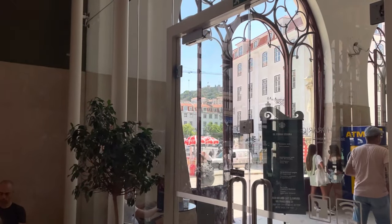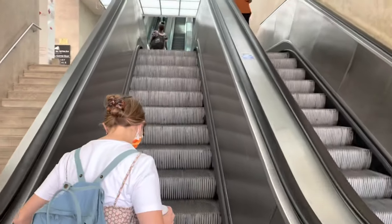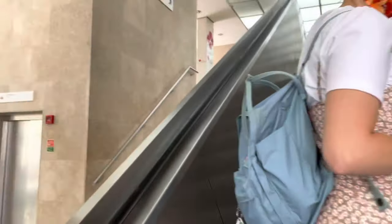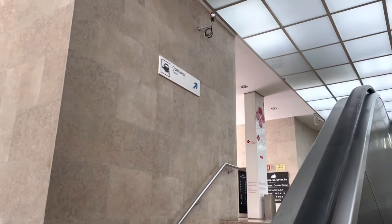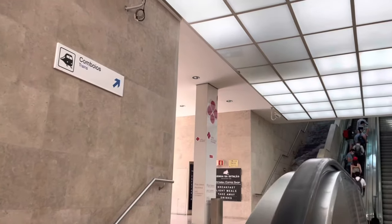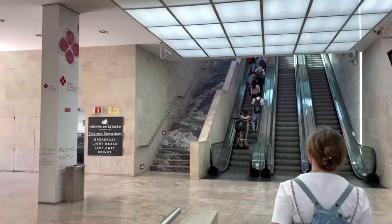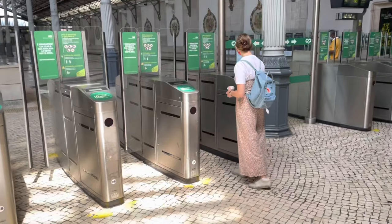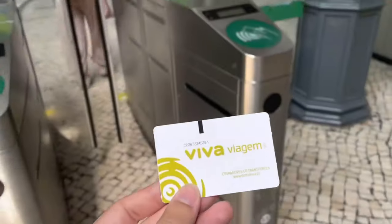Rossio Station is named after the square it faces, the Rossio Square, and it's actually the most convenient station for the city center of Lisbon. However, only commuter trains stop here, so for long distance trains, you will have to go to Lisboa Santa Apolonia or Lisboa Oriente. Rossio Station was opened in 1891. Just like the trams and metros in Lisbon, the suburban railway uses the Viva Viagem card.